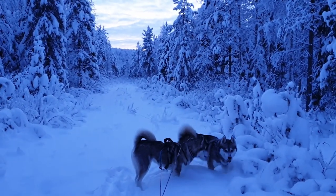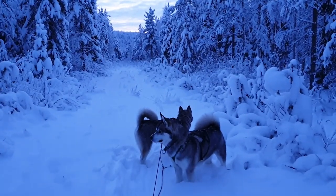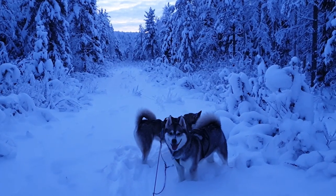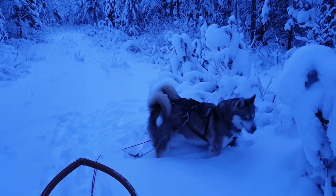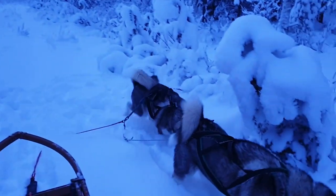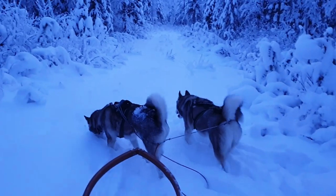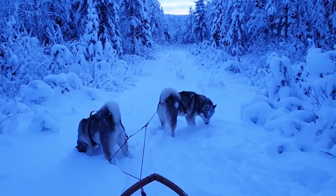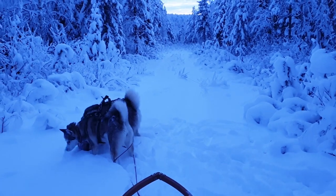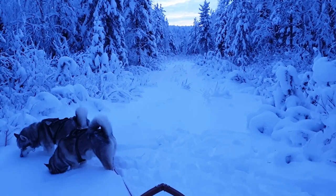You noticed that while I was talking, the dogs took the opportunity to take some private time and sniff around. They wanted to stop, but I made them continue. With sled dogs, as a musher, you decide when you stop, not the dogs. That's why I made them go on a little and then made them stop, so that I keep the leadership instead of letting them decide. Yeah, a bit of dog psychology.